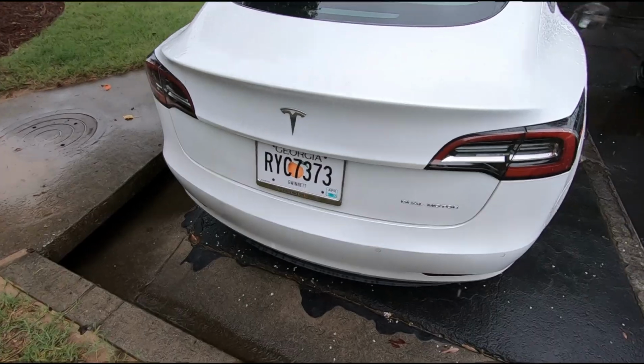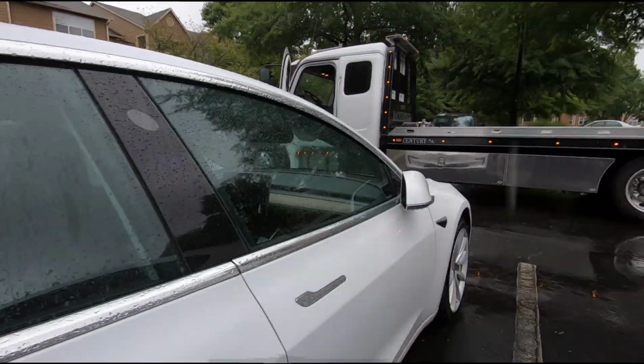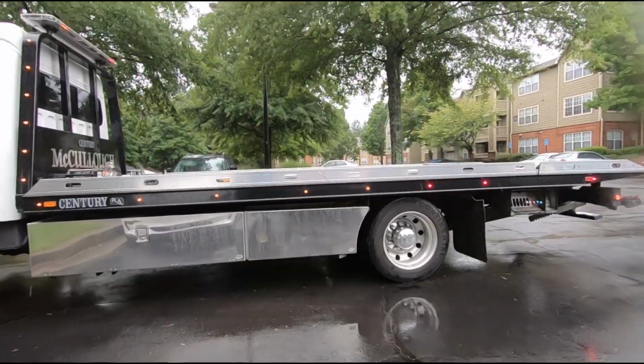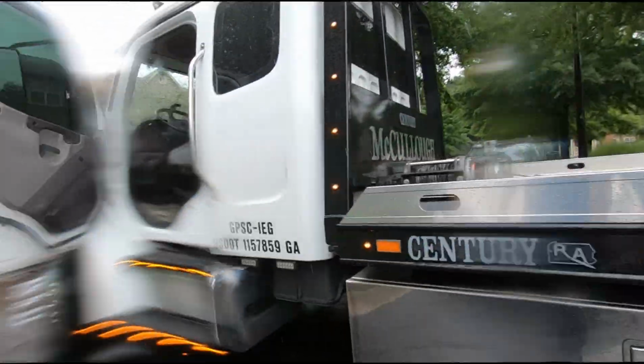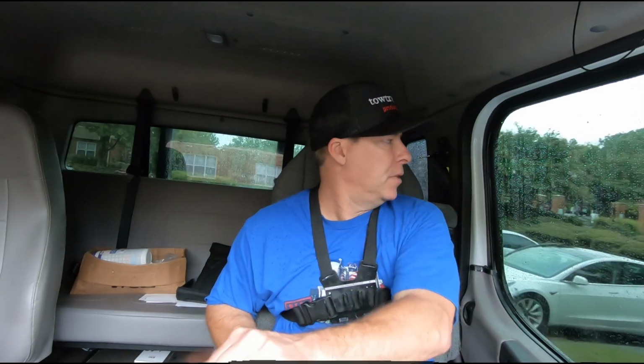Well, they got the Tesla fixed. That's where it was stickered at. Anyway, the Tesla got fixed. But I believe we're going to roll around here and grab this Honda Odyssey.